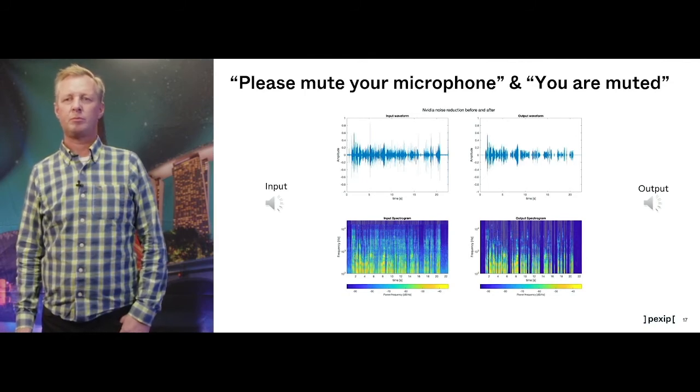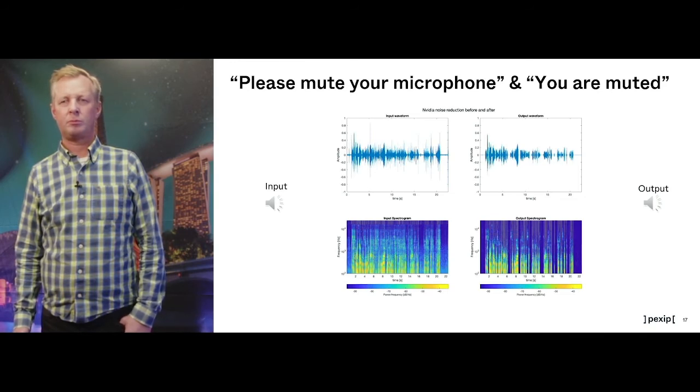This is a test of my very noisy gaming keyboard while I am talking, just to see what the Nvidia denoiser can do to this very irritating typing noise. So yeah, that's a very noisy gaming keyboard. And here is the output.